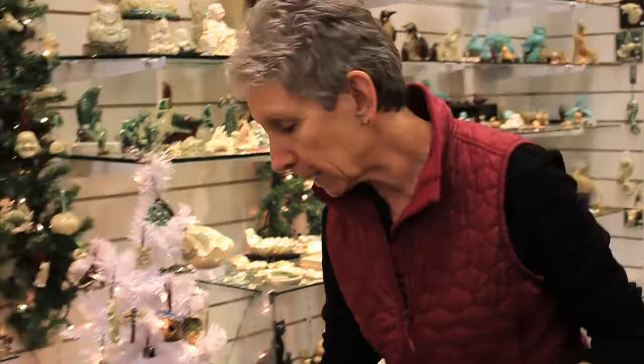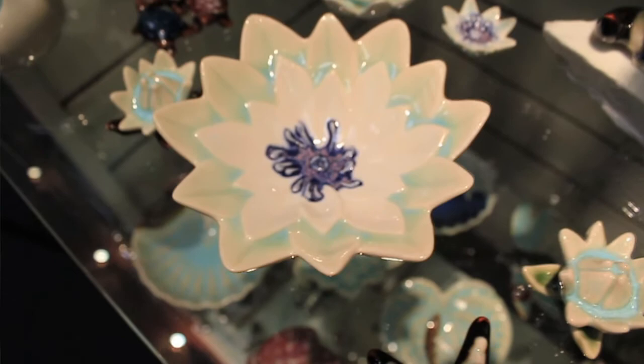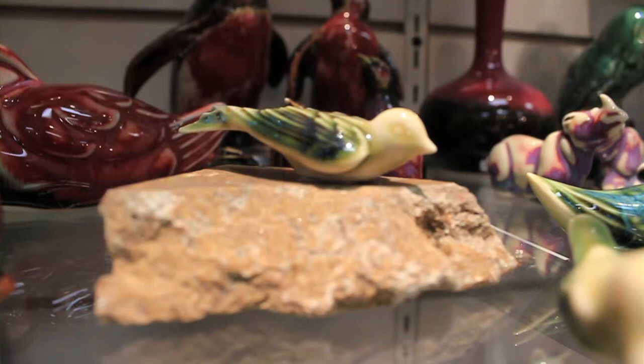of colors. One of the things that I really like about nature motif items like shells and leaves and that kind of thing is that you can get a variety of colors and textures, and they show off the glazes much better. And then also in some of the flowers, you can get the pooling, which really gives the depth of the colors. Other than that, I like to play with all sorts of different animals, and it's really a matter of what I think looks best for the glaze.